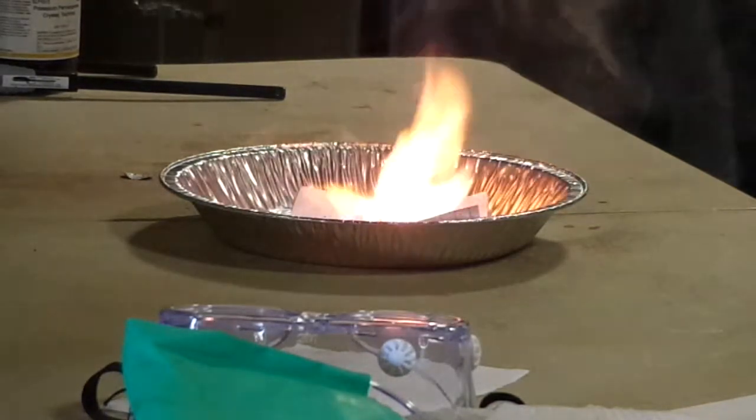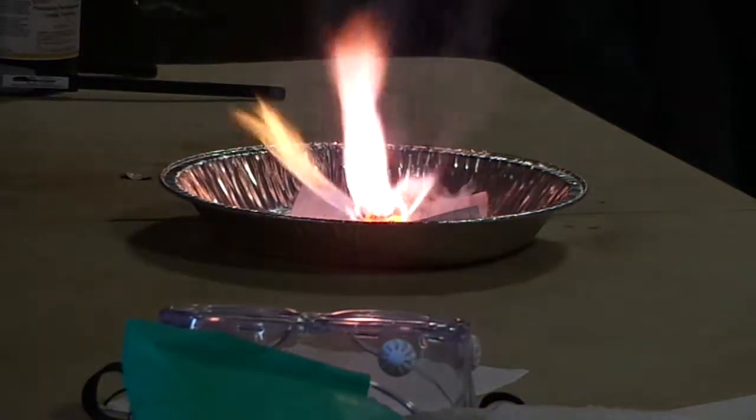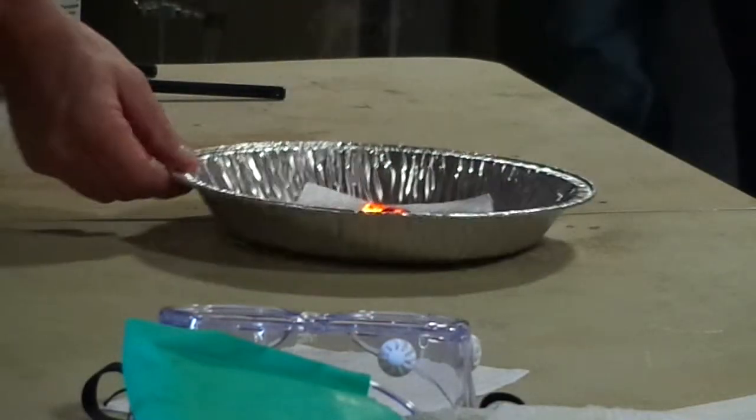So there's a lot of heat being generated. Okay, now would you want to have this around any type of other fuel source? Yeah, that's burning really hot. Look at the color. If I put more in there, it would actually burn through there.